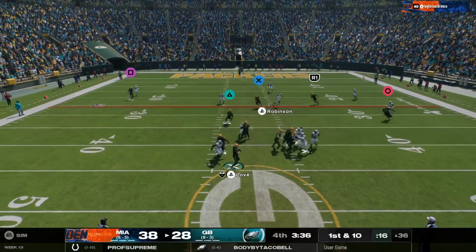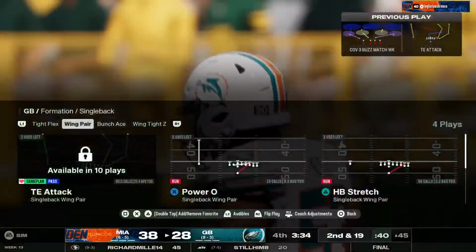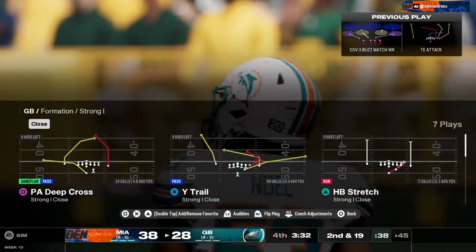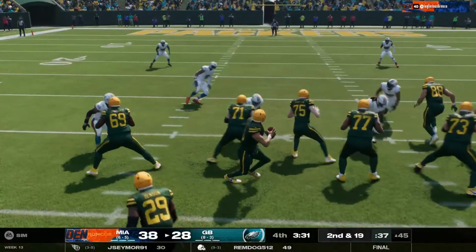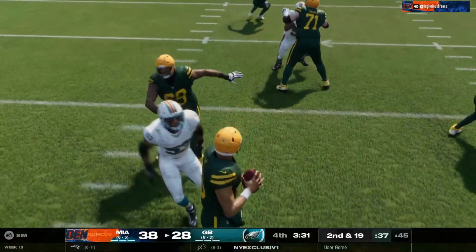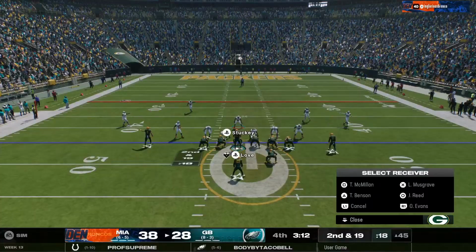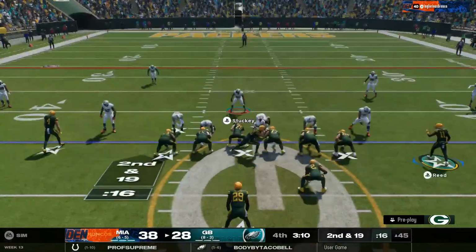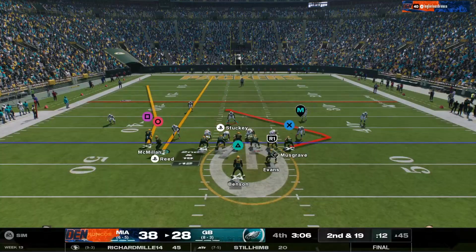On 1st and 10, here's Love. Oh, he's going to be bottled up and taken down. They got him. To play in the NFL, you got to have a short-term memory, because regardless of whether the previous play was good or bad, they're going to line up and snap it again. And in this case, really nice job bouncing back. They put the bad play behind them, forced the sack in the ensuing play, and they're right back on track.